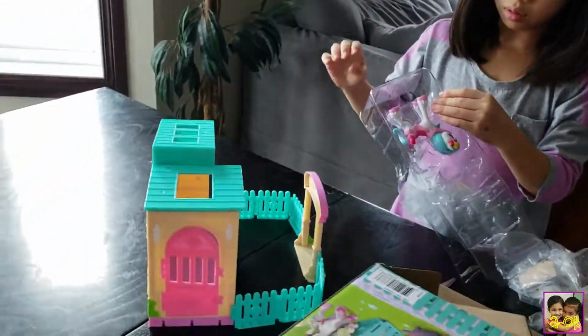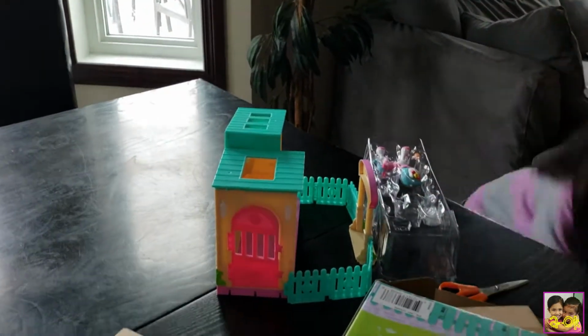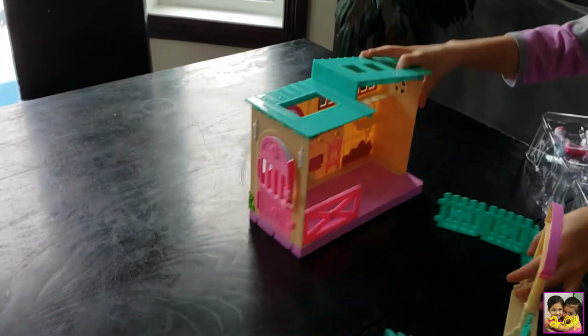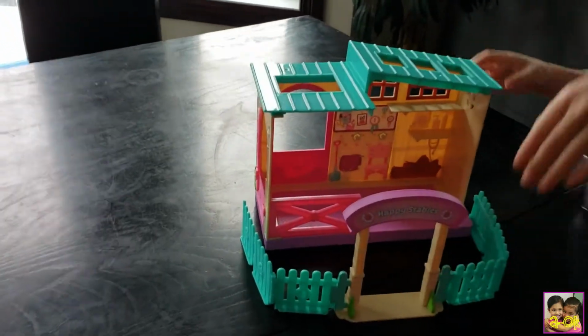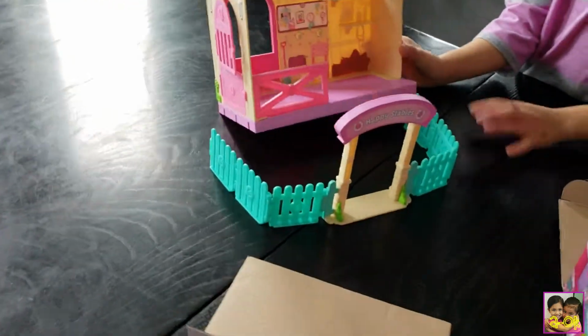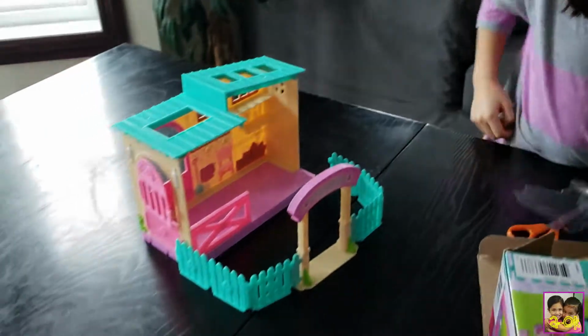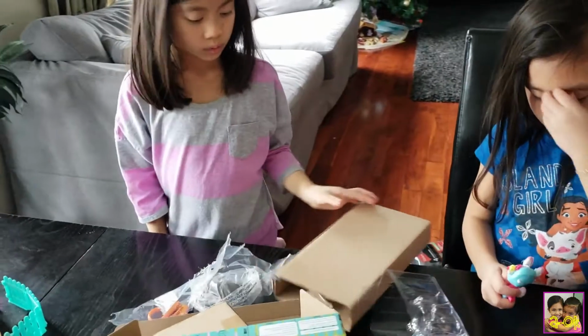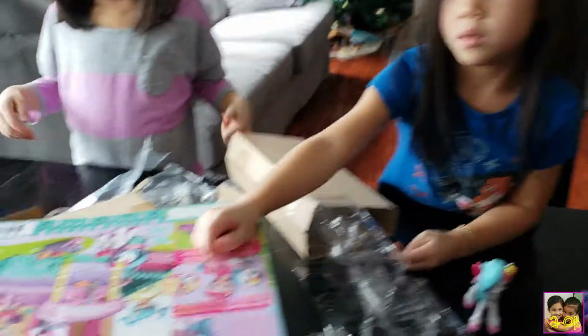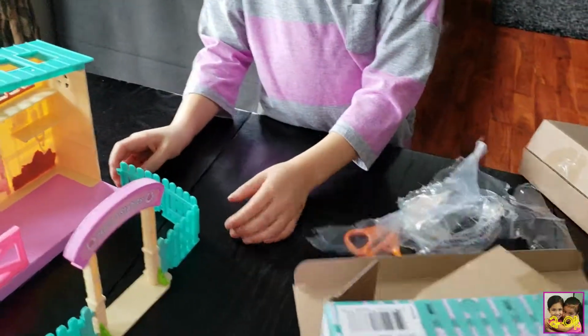Okay, so you got the stable together? Yeah. Can you turn it around so I can see it? So does the fence attach or does it stay up? I don't know. There's no people here, I guess. Okay, so that doesn't look like the set has the people, right? There's people on the picture. Oh, really? Is there anything in the boxes? No, there's no person. I guess not. I don't think this comes with the person.